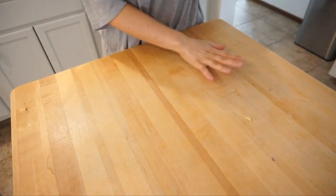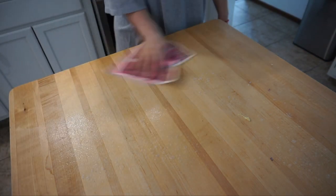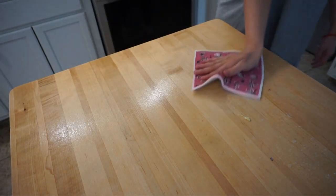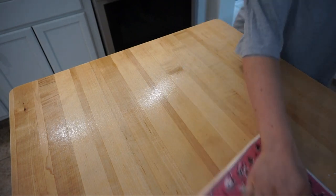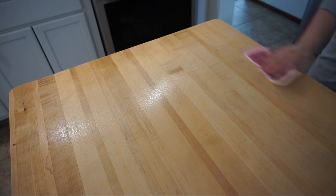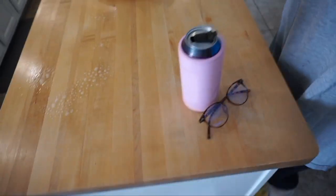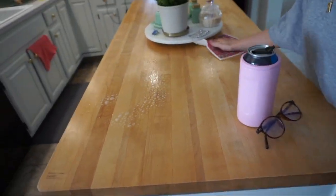I'm gonna clean off the mess that I made over here. So let me do a little spritz. So it's so simple, so easy. It actually probably works better than a dry paper towel, but it's nice because it's reusable. Look, it's like shimmering. And then see, it's dirty. Yeah. So let me do this side too. Got a couple things over here.